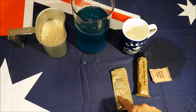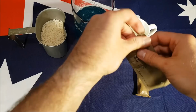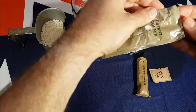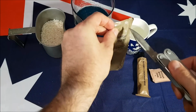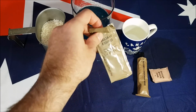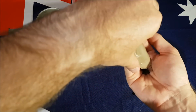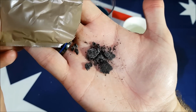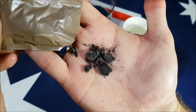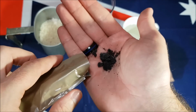And finally, let's make up this coffee. Now, this coffee is actually, feels pretty hard inside. So, don't know how it's going to go. Actually, put it out onto my hand first, I think. Don't know about you, but I think that looks like a little bit of mold on there. So, unfortunately, no coffee for us today.